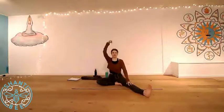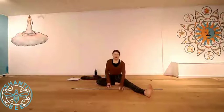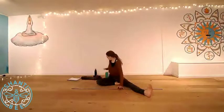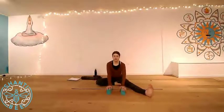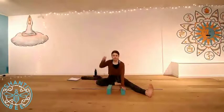You're sitting tall, breathing in deeply. And as we exhale, just walking the hands forwards a fraction. So either staying on your fingertips, you might want to press the palms of the hands down, or maybe using your bricks for some height. So enjoying the stretch down the back of the leg, focusing on keeping the spine lengthened.